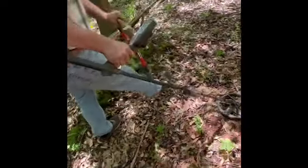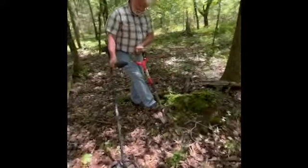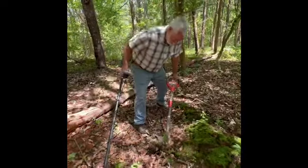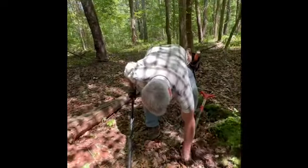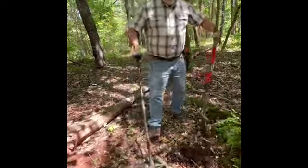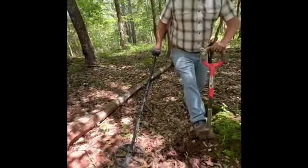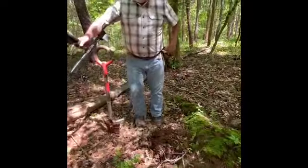Ground is full of stuff. Got a feeling we're in the old barn site. Hole number 16. That might be the barn door. Might not. Might be the barn door. See what we got.